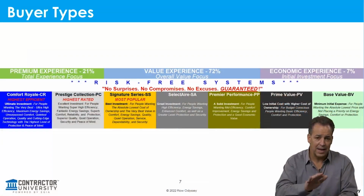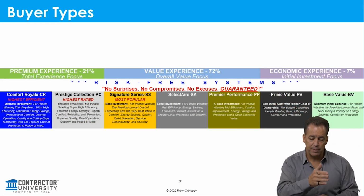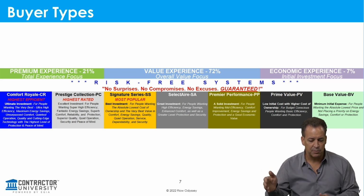Again, that doesn't make us the most expensive. It makes us the most economical, the most value-oriented, the best value for your dollar, if you will. Again, that doesn't mean that we're right for everybody, and that's okay. So that being said, you have premium experience, value experience, economic experience.